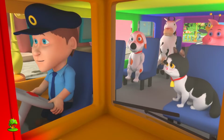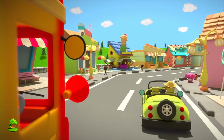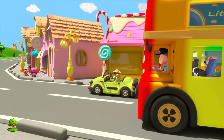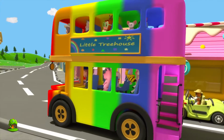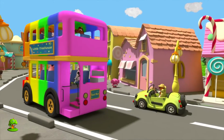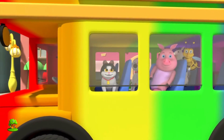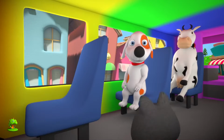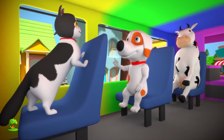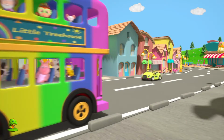The horn on the bus goes beep, beep, beep. The horn on the bus goes beep, beep, beep, all through the town. The windows on the bus go up and down, up and down, up and down. The windows on the bus go up and down, all through the town.